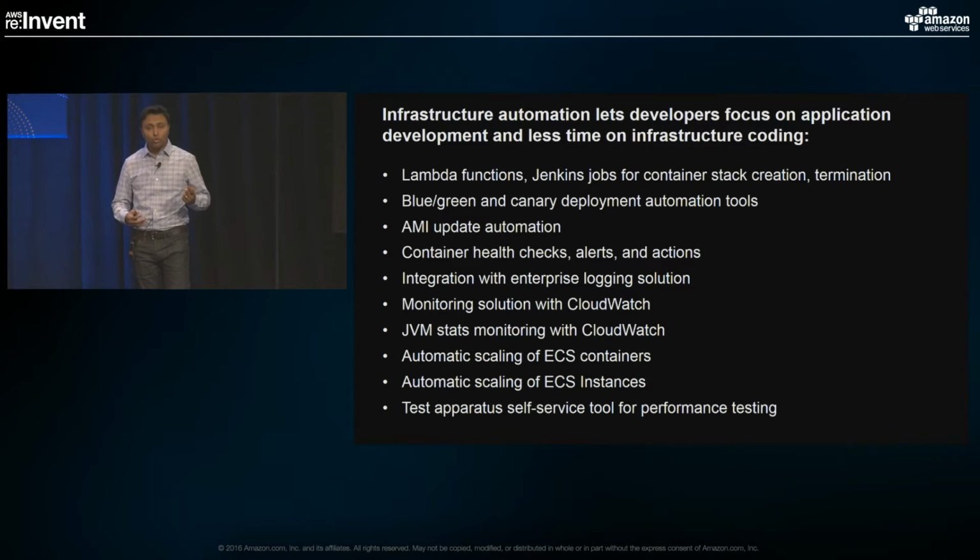One is the tools for stack creation, and the tools for deploying your microservices using different release strategies, blue-green or canary. And we have tools for AMI updates, right? So we manage our own AMIs, and we want to rehydrate our stack with the latest AMIs, and we have the tools for that. And we have tools for scaling and monitoring. So these are the 4 buckets of tools that we develop, right? And how our users use these tools.